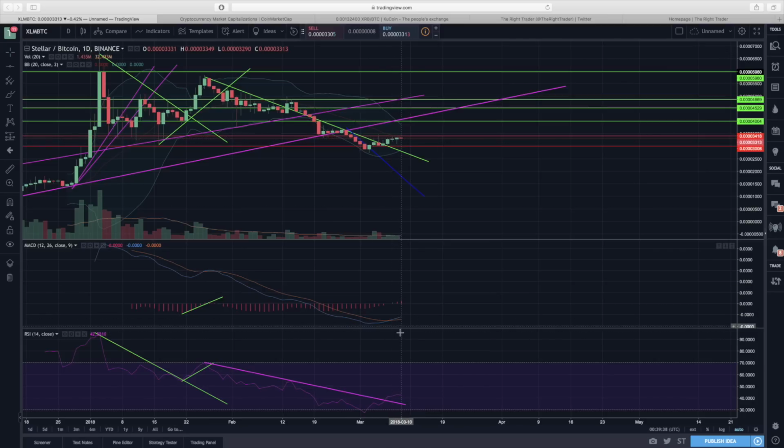Indicators did turn bullish, but as you can see, the RSI is kind of flattening out a bit, nothing to worry about. Decent buying volume over the past couple days, and just to recap what's going on here, we did manage to kind of save the day, get back above 3,000 Satoshis, which means that we're probably not going to see another huge drop here.